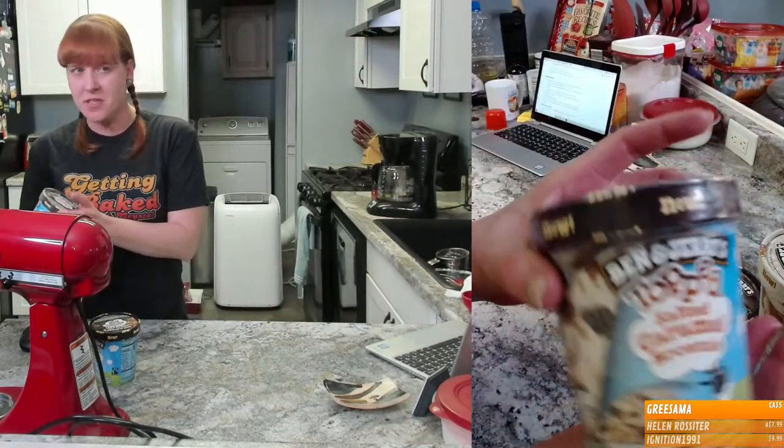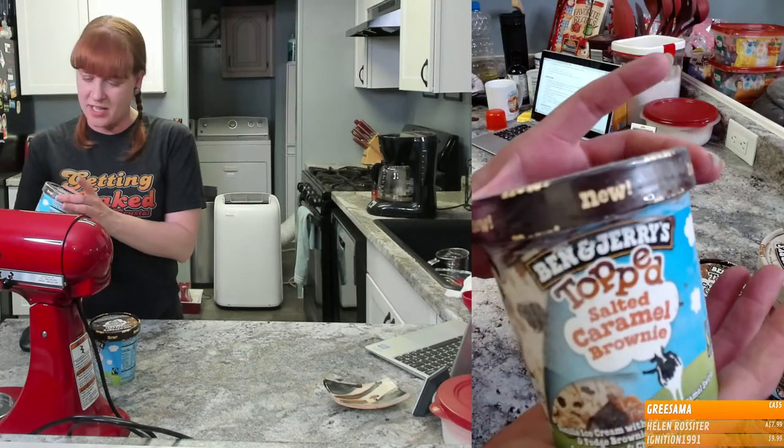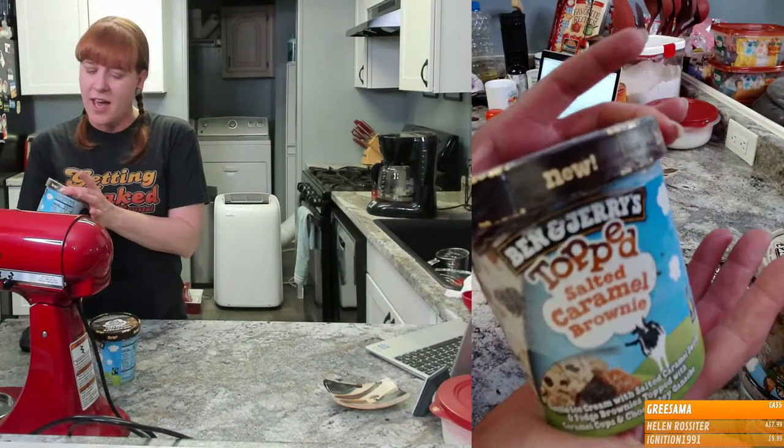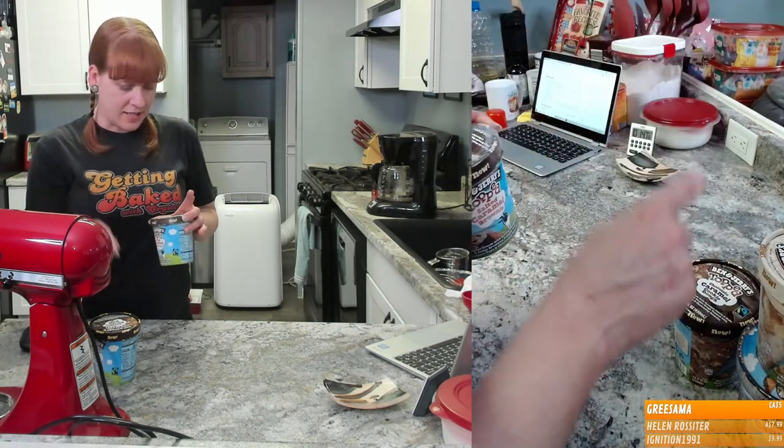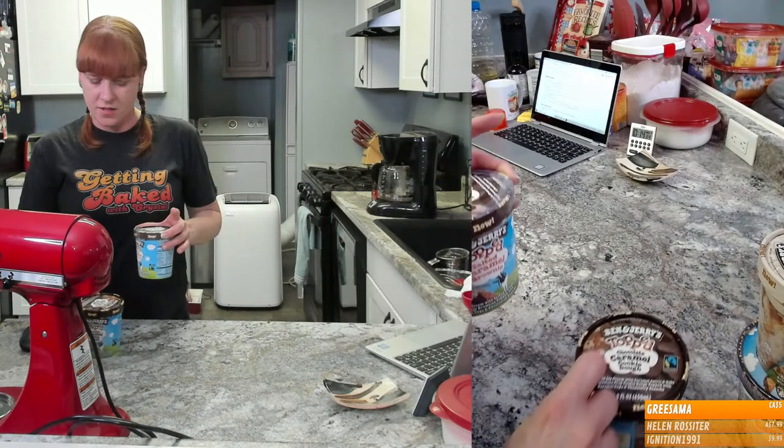Last one I got is the salted caramel brownie. Haven't opened this one yet, but it's a vanilla ice cream with salted caramel swirls and fudge brownie topped with caramel cups and chocolatey ganache. So it's going to have the same topping as this one. You need a taste test. The chocolate caramel cookie dough.